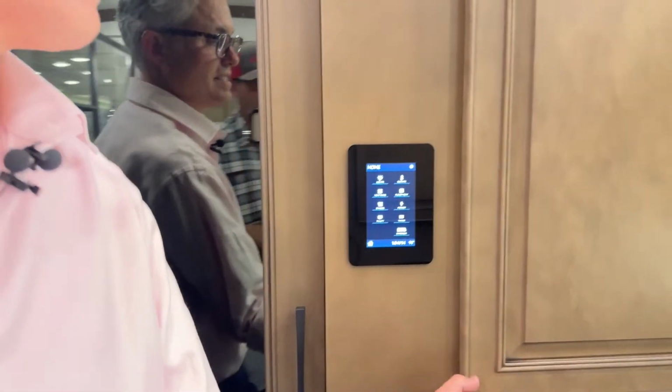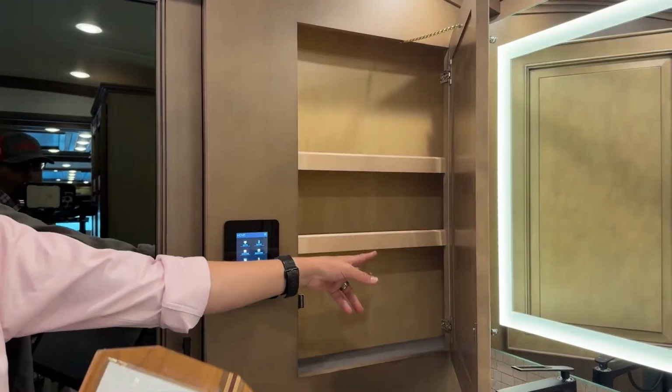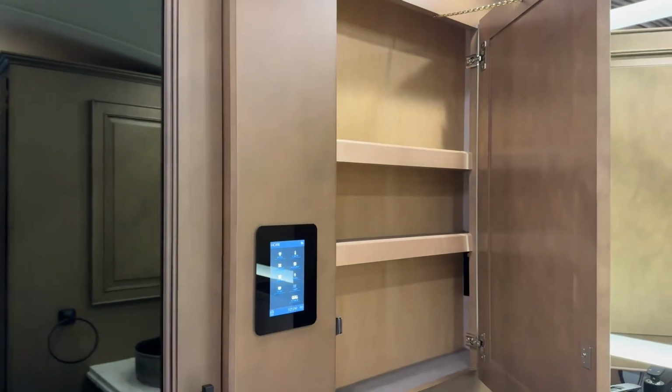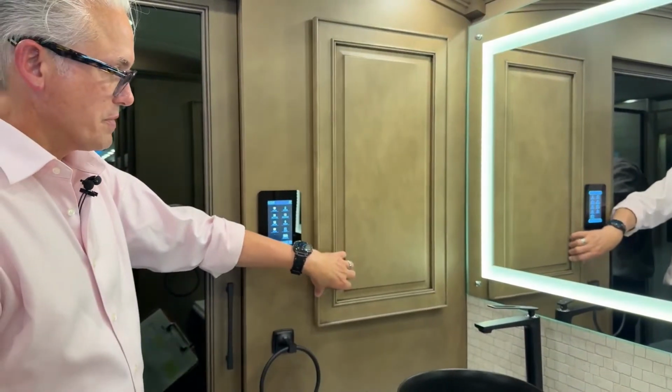Now, right next to that, it's gonna be a nice 1, 2, 3 shelf area for anything that you need in your bathroom with an electrical outlet right there. So if you want to have a curling iron, or maybe you're not like me and you want an electric shaver, you want that charging in there, you can take care of all that without having everything messed up.